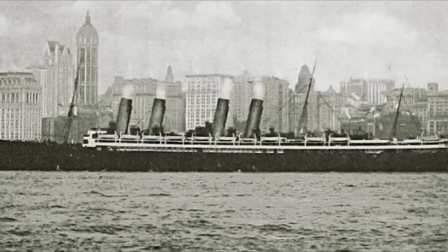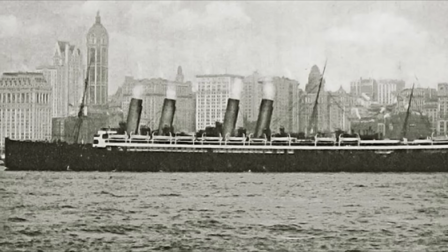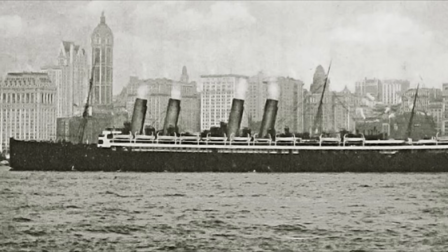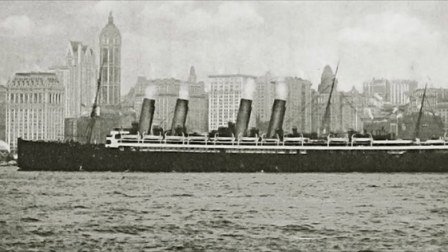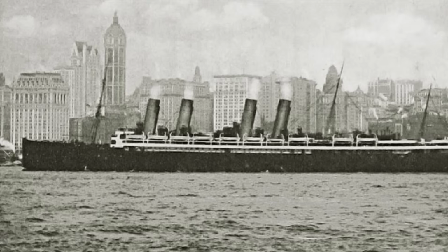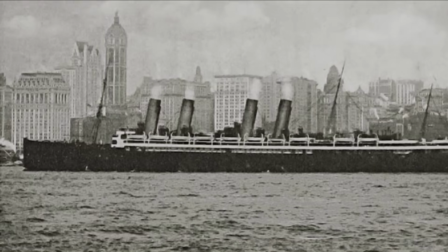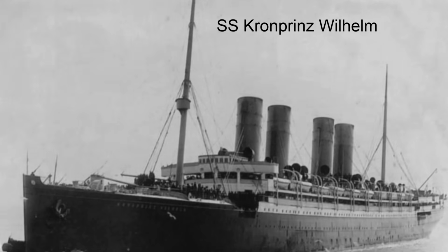The ship was born out of the intense competition between Germany and the United Kingdom for dominance on the North Atlantic. Her older sister, the Kaiser Wilhelm der Große, had been launched in 1897 and was an immediate success. As mentioned earlier, the Kronprinzessin Cecilie would be the last of the 4 Kaiser-class liners. Her sister ships included the SS Kaiser Wilhelm der Große, the SS Kronprinz Wilhelm, and the SS Kaiser Wilhelm II. Now, let's take a closer look at the Kronprinzessin Cecilie.